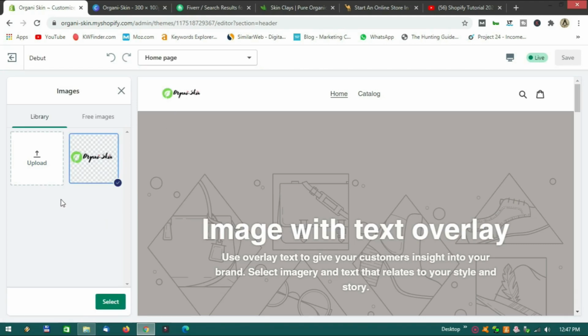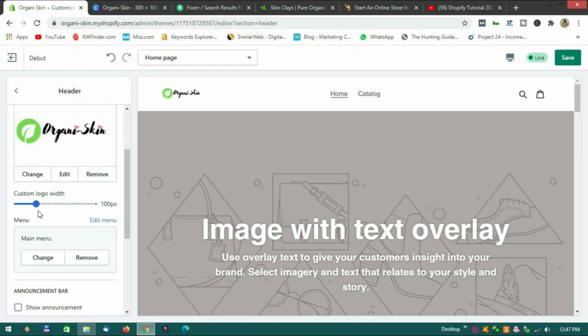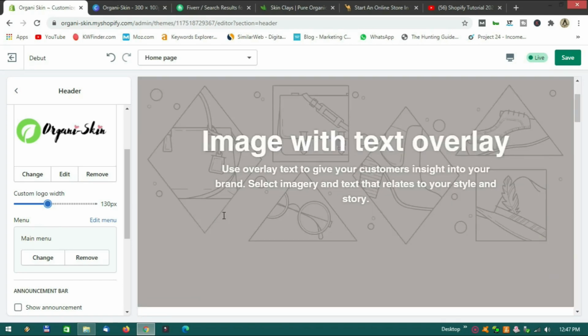So now it's a good looking logo, but we want to make it a little bit bigger. So let's make it around 120 and see what it looks like. Maybe 125, 130. That's still a bit small.